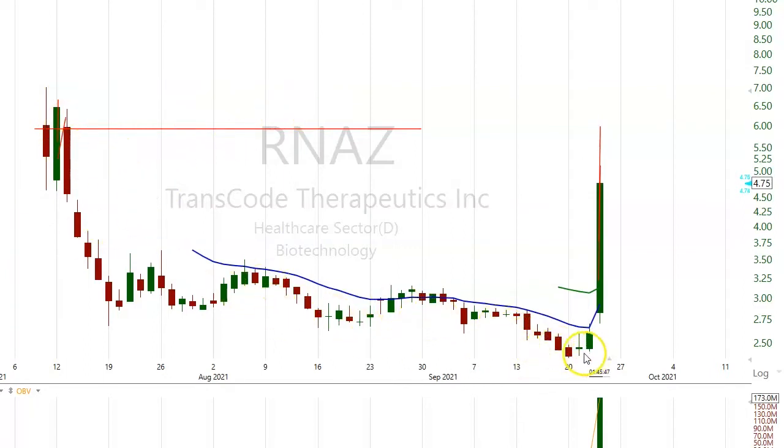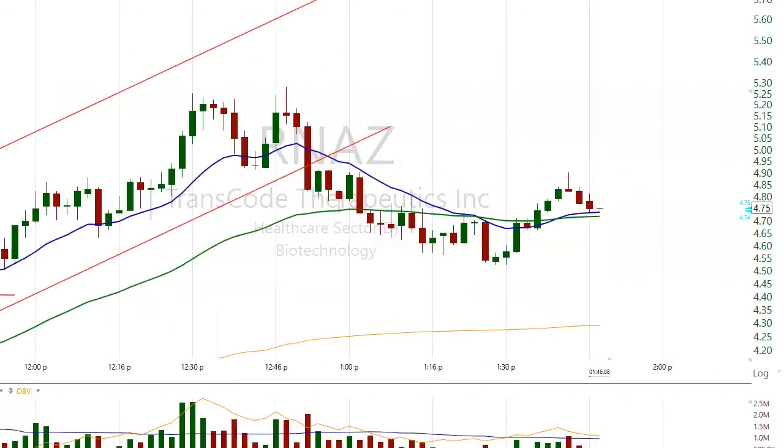But today, well, I suppose yesterday was the start of the turnaround, but today, huge volume popped on news, drug news, or trial news on breast cancer, I believe it was. And big spike. So from 2.75 to a high of 5.28, now 4.74. So let's have a look at the trade here.